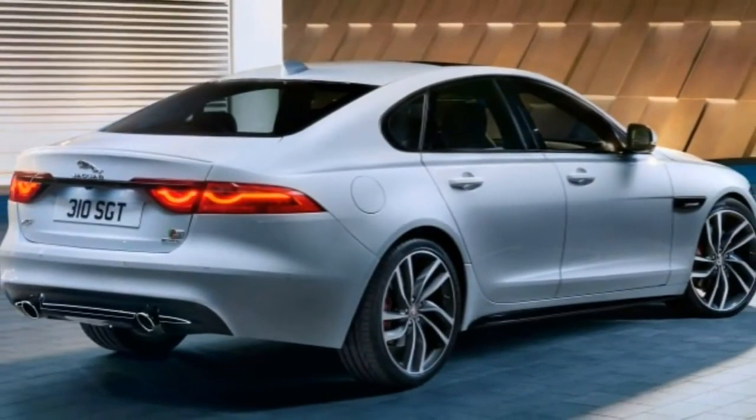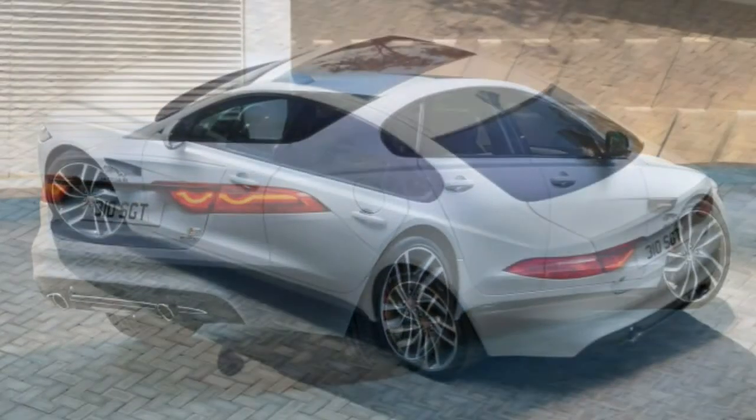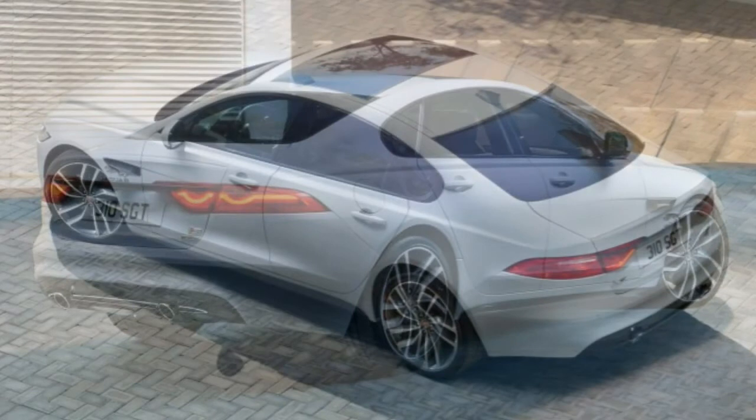Standard base trim features include 18-inch wheels, a sunroof, automatic xenon headlights, LED running lights and taillights, nighttime approach lighting, automatic wipers, push-button ignition, dual-zone automatic climate control, leatherette upholstery, 8-way power front seats, a power-adjustable leather-wrapped steering wheel with shift paddles, a 5-inch driver information display, an 8-inch touchscreen infotainment system, Bluetooth connectivity and an 11-speaker Meridian sound system with HD radio and a USB port.